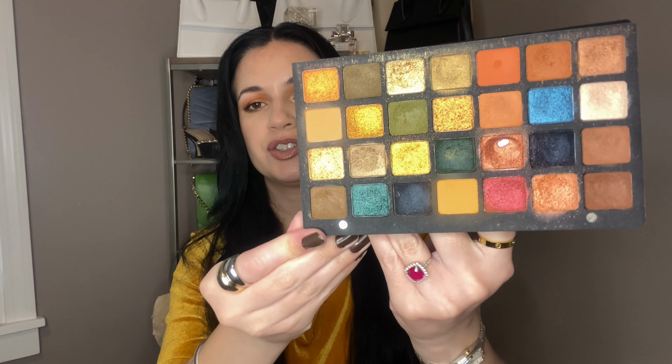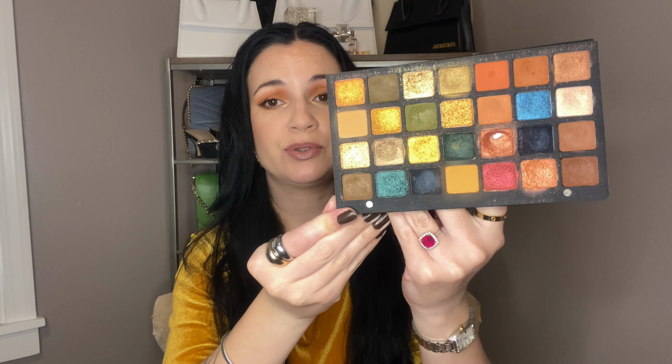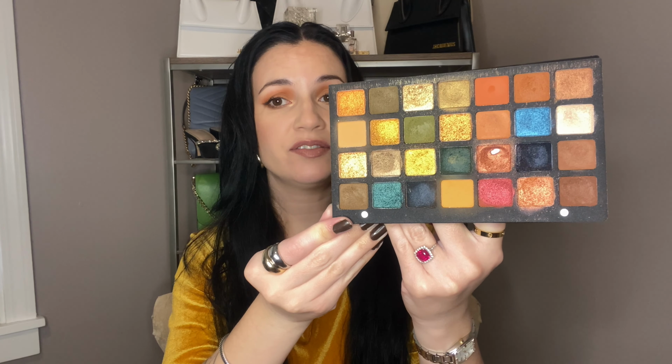These are in no particular order, except I have to say, I'm putting these together because Metropolis, this palette is just the quintessential autumn color story for me. I have had this palette since it came out and I absolutely love it. As you can see, I have used it a ton and I think it's amazing.